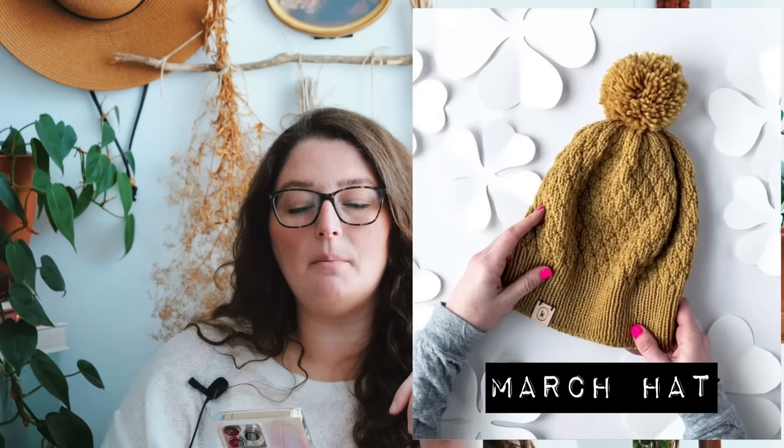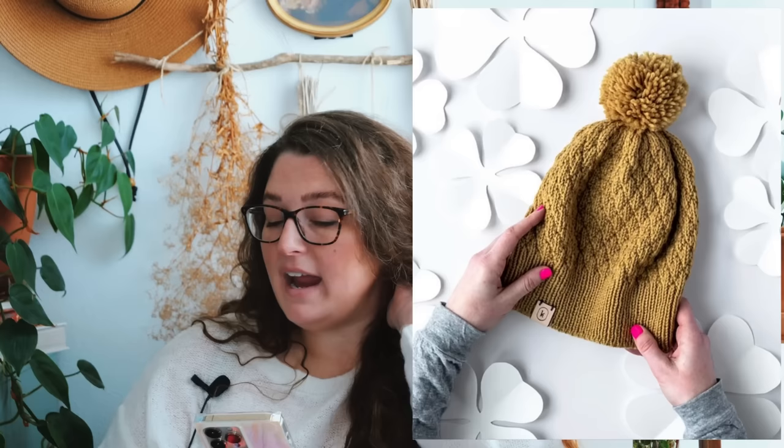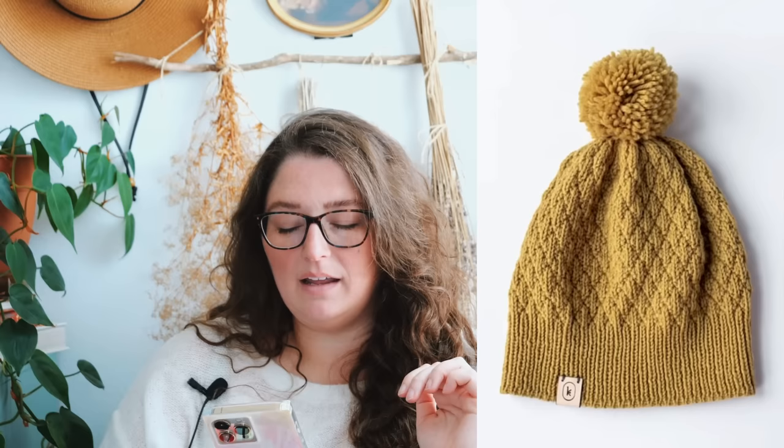One more pattern I want to share is a free pattern. And it is called the March Hat by Megan Babin. So this is a worsted weight hat. The sample is knit with Kelburn Woolens, but I just think it's such a fun texture. I love the big deep ribbing, and you can definitely add a pom for even more texture on top. But how great is it that it's free? And it comes with multiple sizes. So this hat pattern is just a treasure.